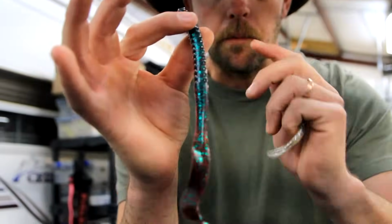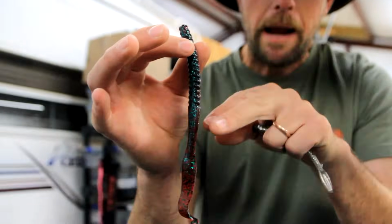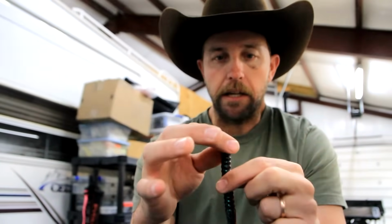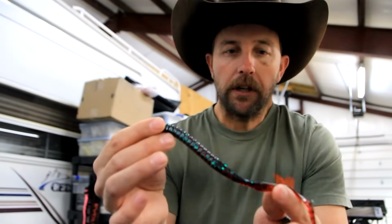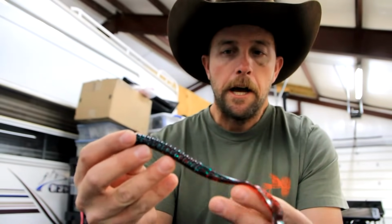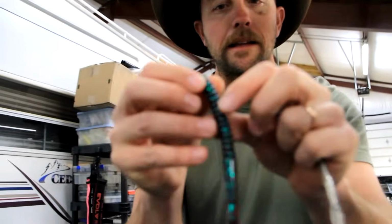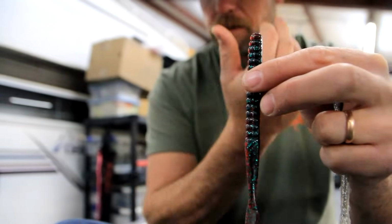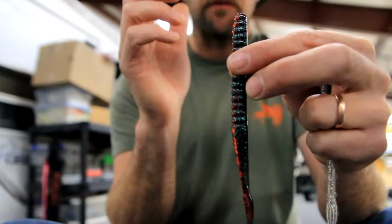Okay, so actually I'm not gonna go to this. I'm gonna go to this worm right here. This is a 10-inch power worm, in red bug, a really good color that I like to throw in our lakes in the Ozarks. Obviously we're going to be Texas rigging this worm. Everybody's heard of a Texas rig, very simple. You've got a bullet weight on top, I like to peg it, and you're going to hook this worm weedless.